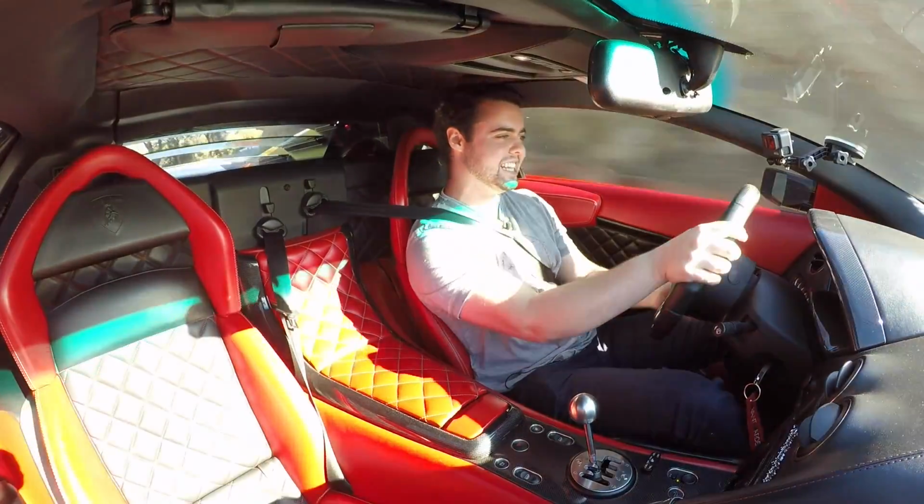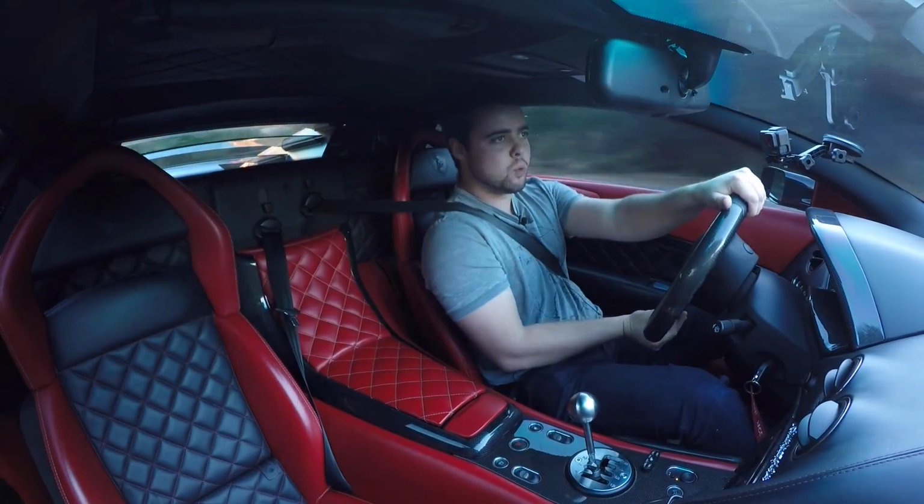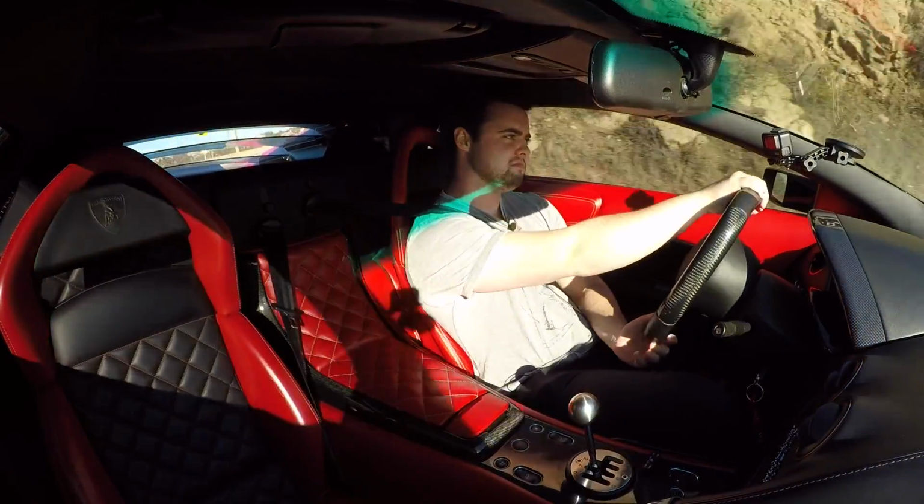This thing is ridiculous. It's definitely a lot more at home at wide sweeping turns and not tight twisty canyons. It feels like too big of a bull for that. But you know what, in rear wheel drive mode, it's doing all right.